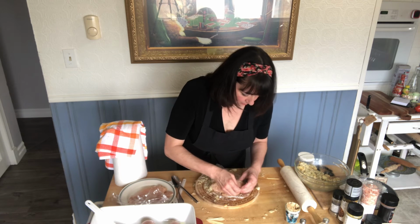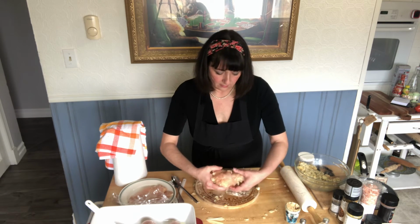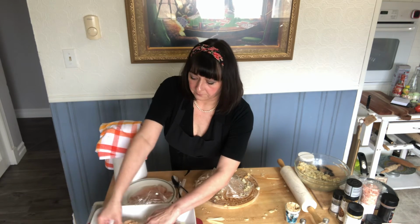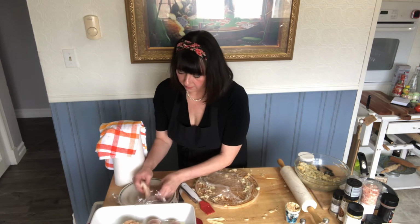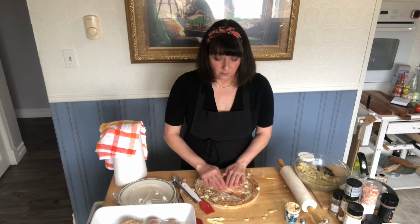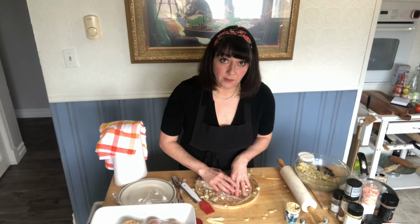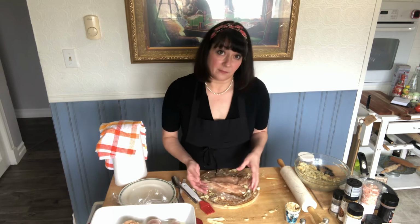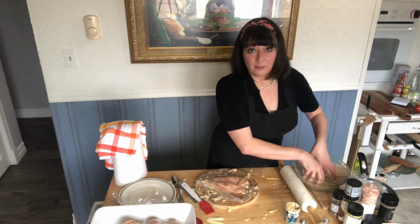Now, if you didn't want to go through all this rolling, and it was just, say, the two of you for supper, like it is with us here tonight, you can absolutely lay down a chicken breast, like so, put your stuffing on there, then take another chicken breast and put it on top, bake it in the oven, and then slice it up that way. It makes it a little easier for you, but these look really pretty this way, in my opinion.